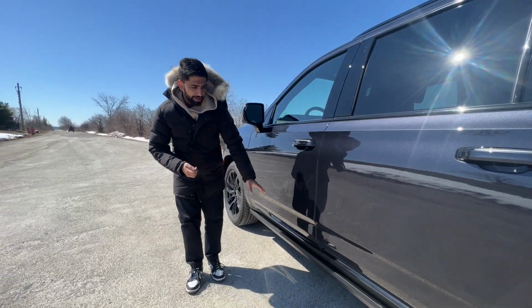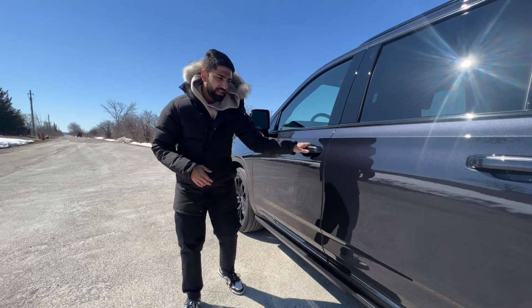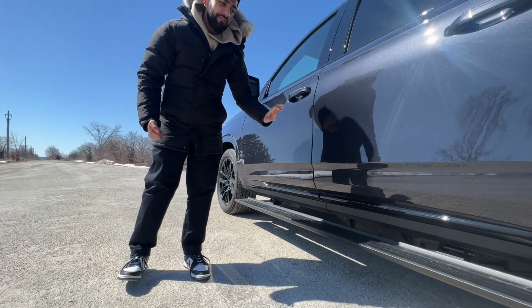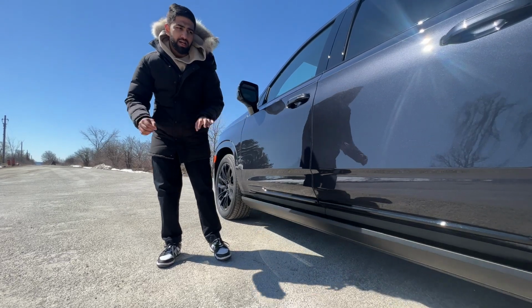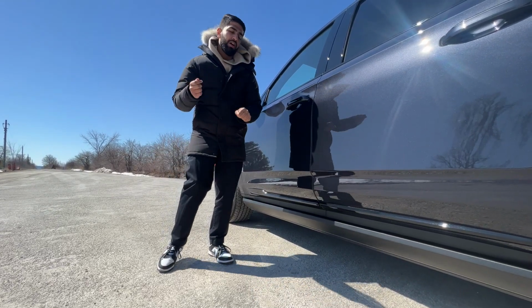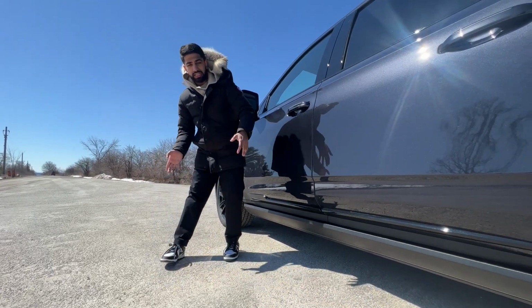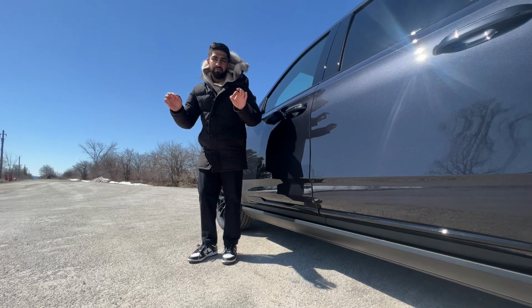We've also got running boards that extend as you open the door, as well as go back in. So let's say if you open the door here, you can see that they come right out. And then also a fun fact about the running boards is that just underneath them, there's actually a LED light bar. So again, at nighttime when you lock or unlock the car, you can actually see that glow up, which is very cool. And also you got a Cadillac projection right over here, which again, we'll put a clip of and how that looks like, but very, very cool.